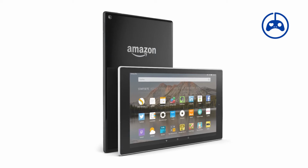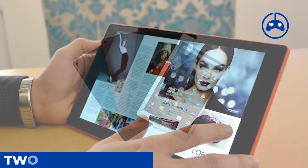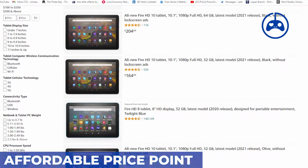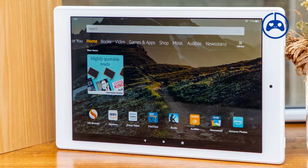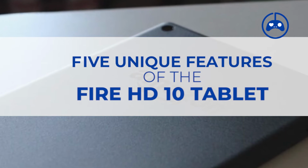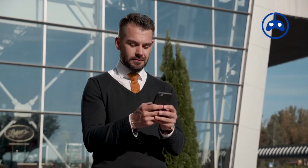The Amazon Fire HD 10 tablet is a great device that allows you to have two applications open next to each other, and it comes at an affordable price point, which makes it worth its weight in gold. But don't just take my word for it. First, check out these 5 unique features of the Fire HD 10 tablet. Sounds interesting. Let's get started.